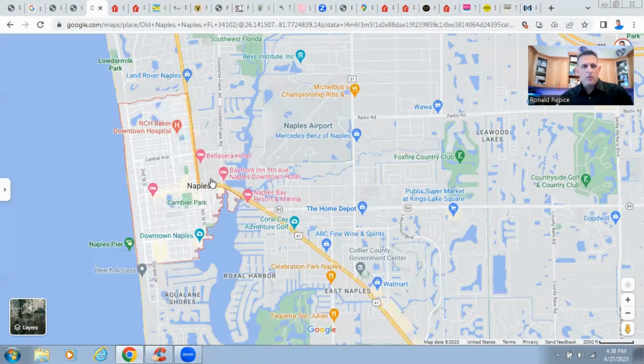Okay, guys. So that is the Old Naples area. Just absolutely beautiful. We have 5th Avenue. We have 3rd Street. We got Ocean Prime. We have Yabba's. We have Virgina's. Yes, we have so many restaurants you can enjoy and shops.